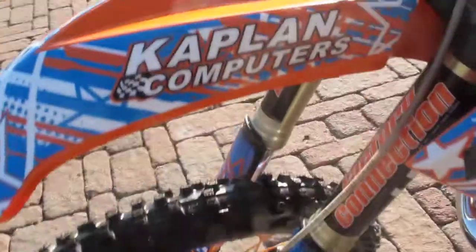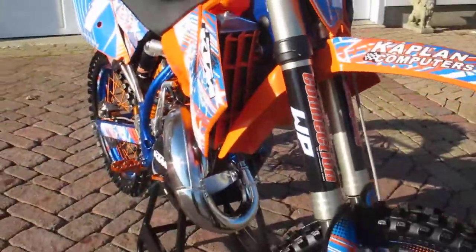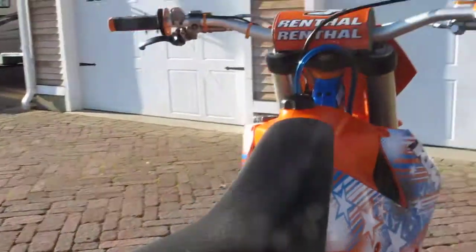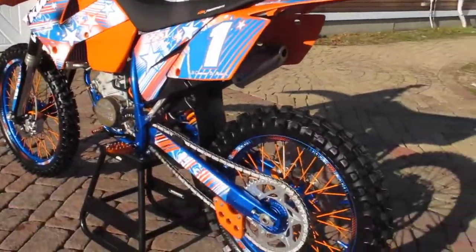I have the title to the bike, and I've got all of the, let me spin it around here so you can see the other side of the bike in the sun. I have the title and all the receipts for most of the work that was done. There's well over 15,000 in the bike. I got to add it up. I have all the receipts.